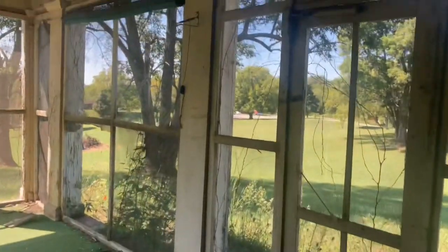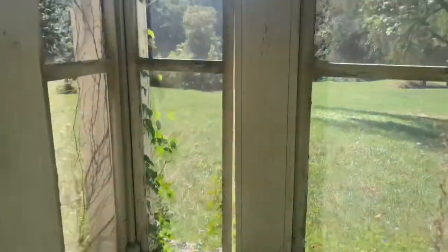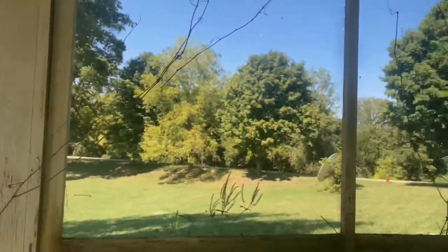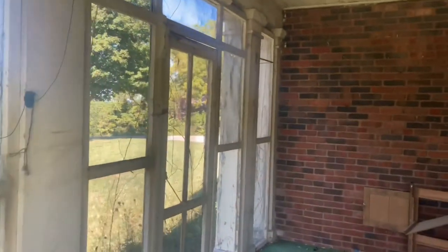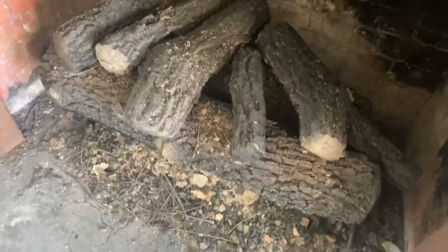Here, looks like we have another old suitcase, guys. Filled with people's things. And this looked to be a screened-in porch, guys. Wow. Still have a fireplace, guys. These logs are fake. But, nevertheless, this is cool.